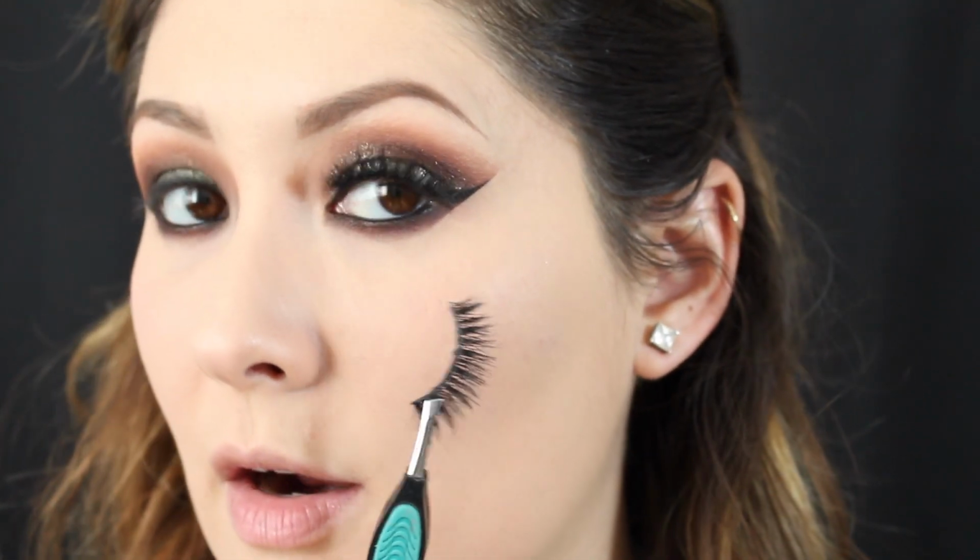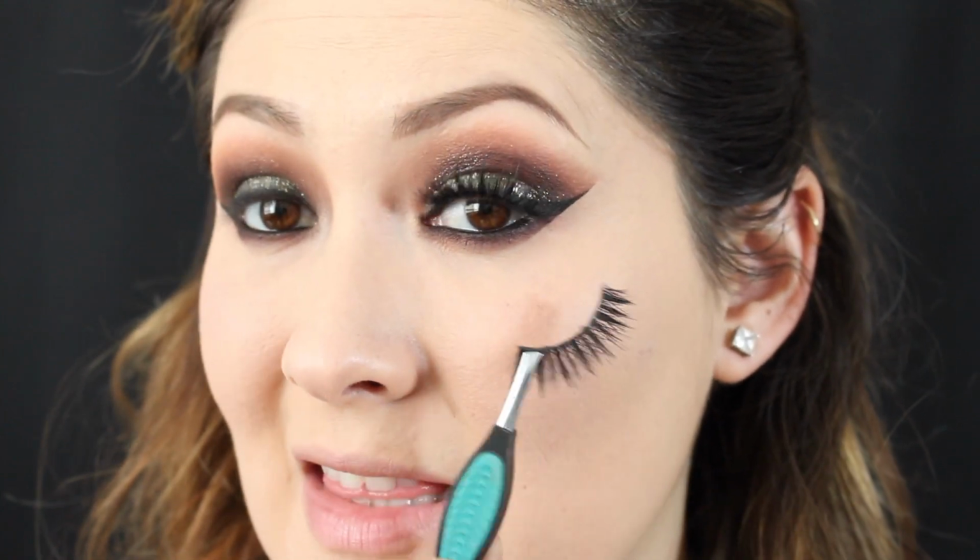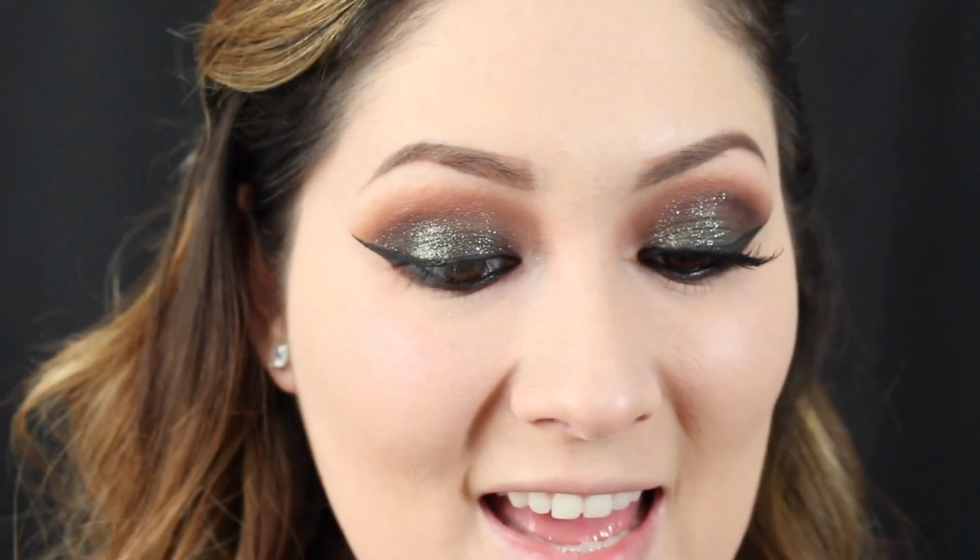Then going in with some lashes. These here are the Eylure London lashes in the number 126, and they look just like the iconic lashes that everybody raves about. So cheaper, really, really nice, and let's use them.